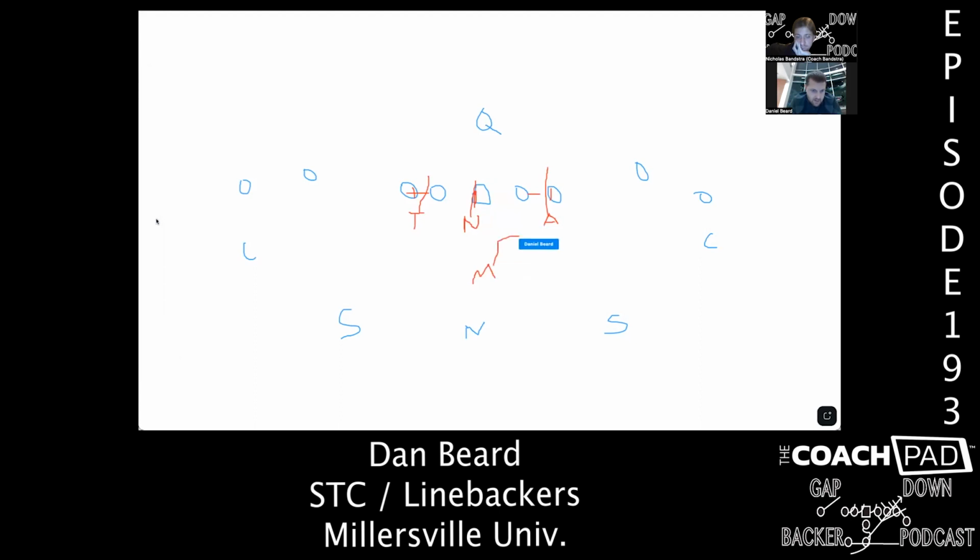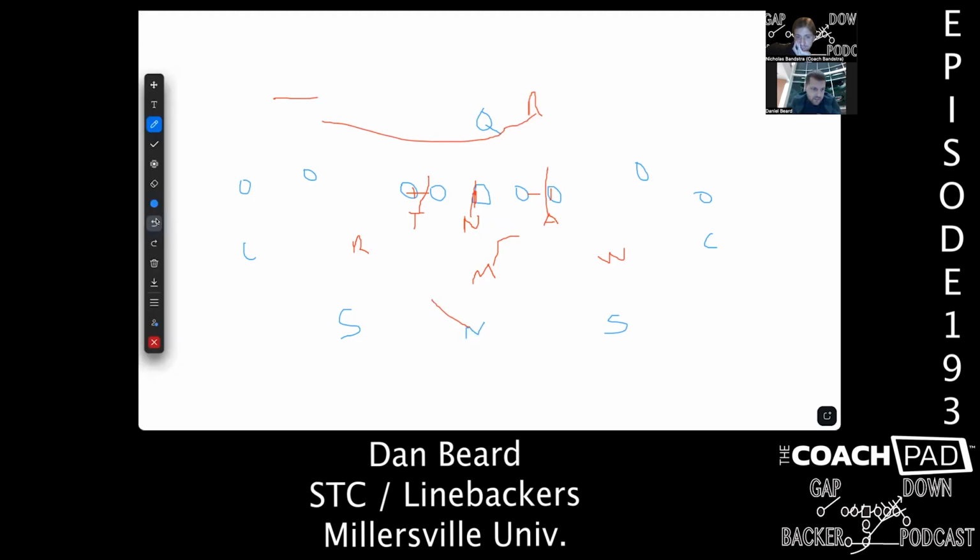And then again, you've got your rover or sandbacker, whatever you call them, your overhang defender, and then your will backer. Let's say the field's this way. All right, now your apex, and again, you can gap this all out to where, like you said, the true goal is to get this thing spilling out to the sideline, so then you can get those extra numbers at the point of attack, depending on how you're trying to fit and vice everything.